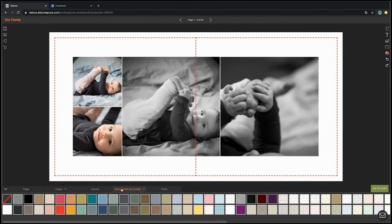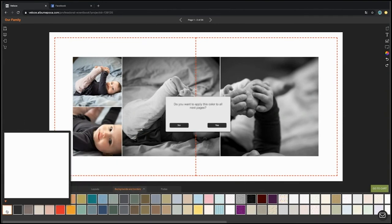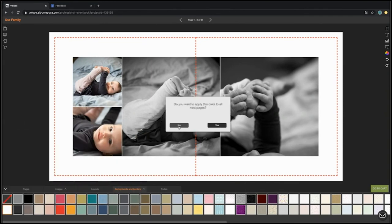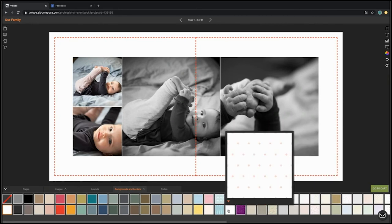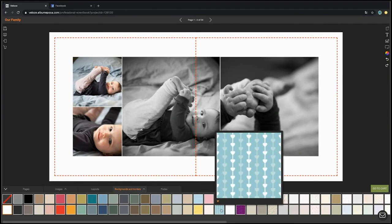Backgrounds and borders are kind of fun. As you can see, there's a whole bunch of solid color backgrounds here. I currently have it on white. If you want to add a color or a pattern to the background, you can. Let's, for just the heck of it, try this one here.